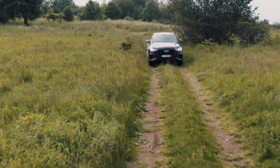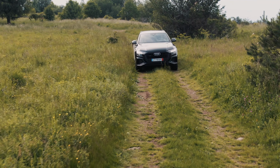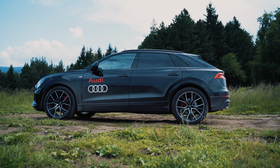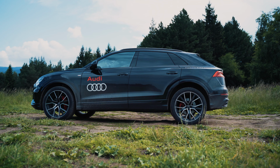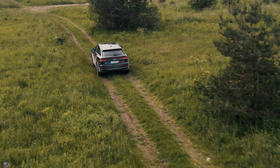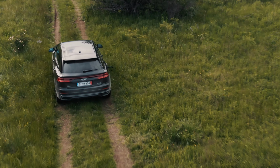And even though most Audi Q8s will never go off-roading, it's good to know that the car is more than capable of getting in the mud. With the brilliant Quattro system and the air suspension which can raise the Q8 pretty high, you have decent clearance and grip, meaning that you don't have to worry about when the road ends.